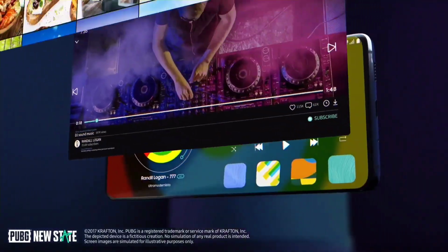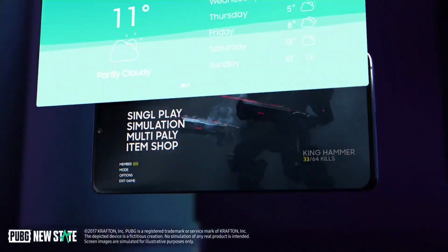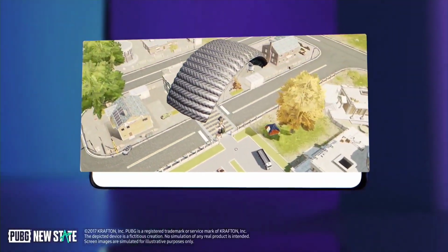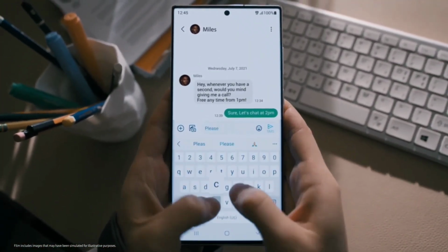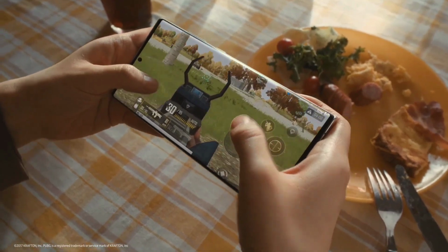Anyway, thanks to Roland Quandt, we now know the internal codename for the Exynos 2300, which is going to be Quadra. The internal codename for the Exynos 2200 was Pamir. I'd be lying if I said I knew what any of those meant, but it does confirm the Exynos 2300 actually exists and it's going to be on the S23 series.